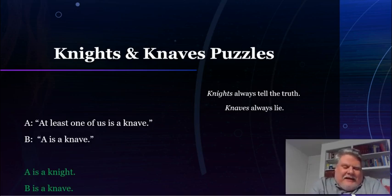Again, I think these puzzles are really fun. Some of you probably also think that they are fun, but not all of you. I think that these help us to think about deduction and to think about conjunctions and disjunctions. But you're not going to see questions like these on any quiz or exam in this class. If you're interested, please feel free to reach out to me. Or just Google Knights and Knaves puzzles.